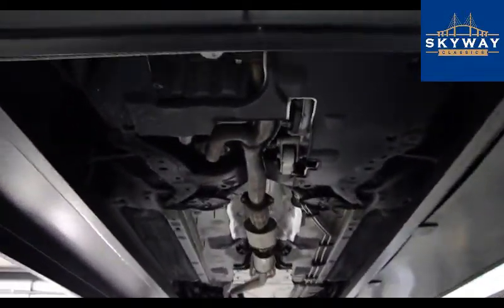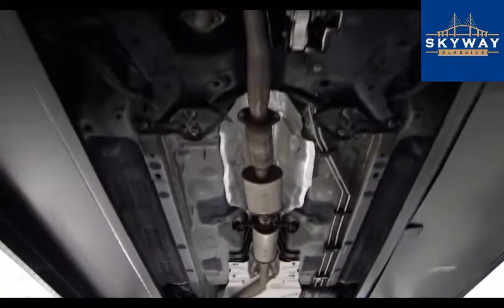All right, we've got the Lincoln MKZ up in the air for you. Show you guys the underside.